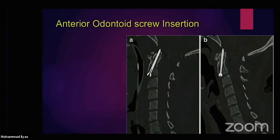So I actually treated this patient anteriorly. I took him, I opened, and manually I reduced the fracture, and also I put the Gardner-Wells tongs, and I put 50 pounds of weight, and I paralyzed the patient completely. So it nicely reduced, and then I just treated this anteriorly.